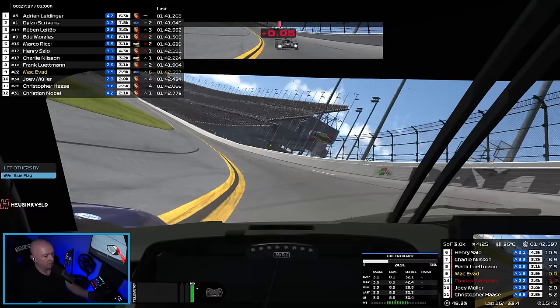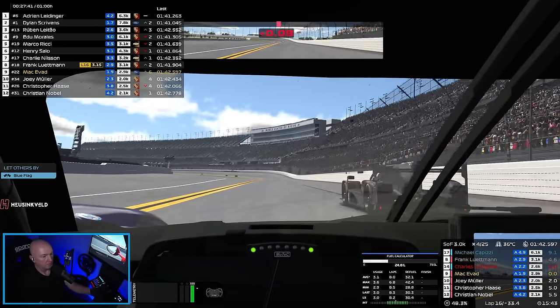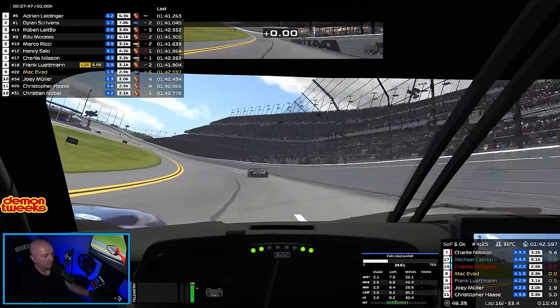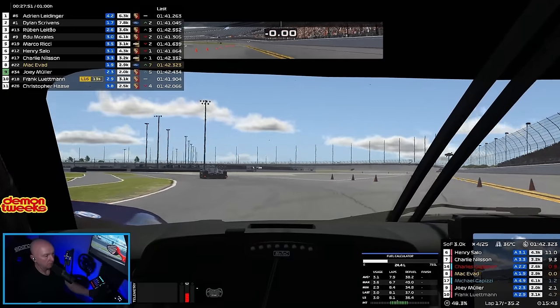Get a little bit of draft of this guy as well. The car in front is pitting. Car right. Right side's clear. Closer. The gap is now 2.1. Lap times are pretty consistent, P8.